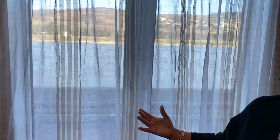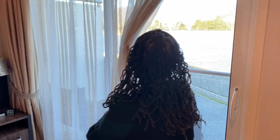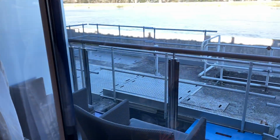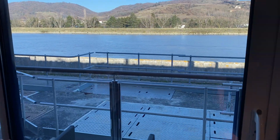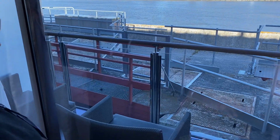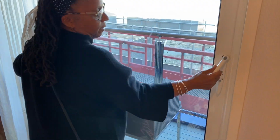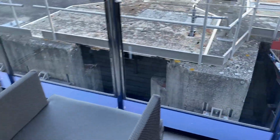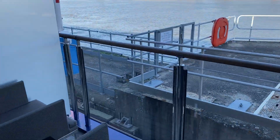And the wonderful thing about this balcony, so like if you were here and you just wanted to get some air, you could open this up. The wonderful thing about this is that you have a dual balcony. And over here, open is your dual balcony. And right now we're going through the locks, which I will be sharing a little bit more about with you on another video. So you have the dual balcony. Should you want to sit out, get some fresh air.